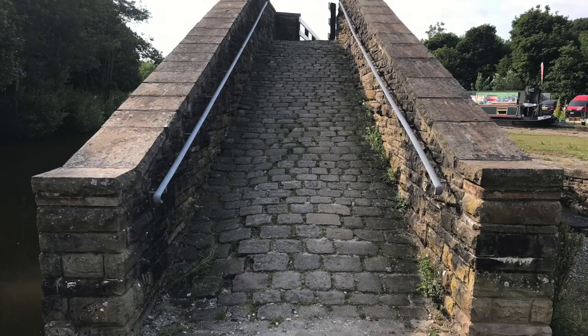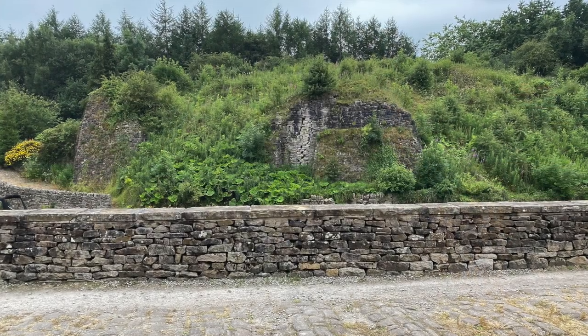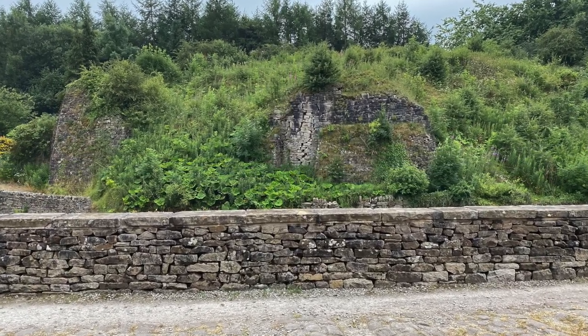The limestone was either placed in canal boats for onward transportation or burnt on the site in these lime kilns, the remains of which we can still see.